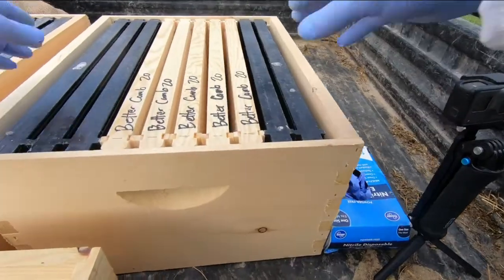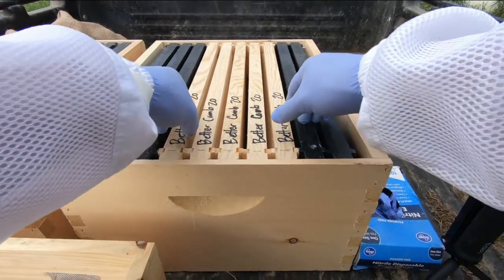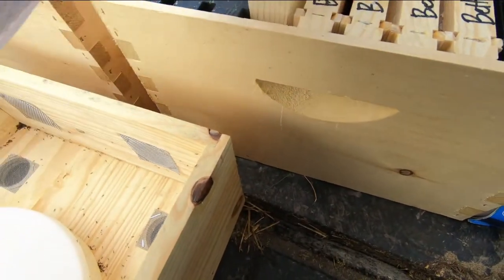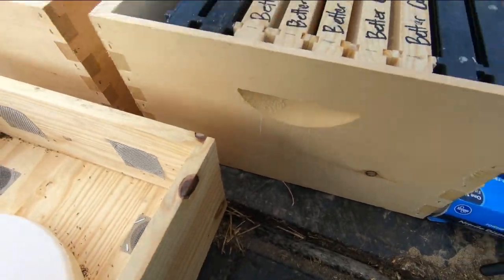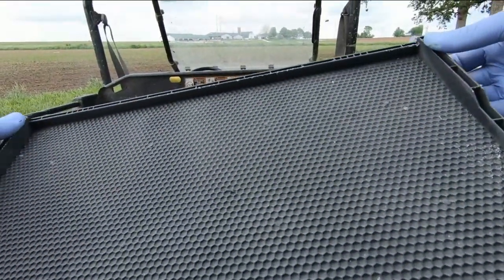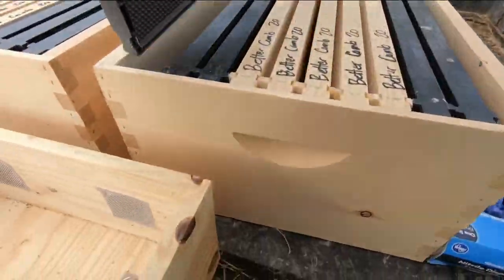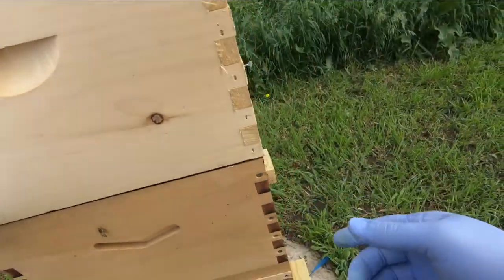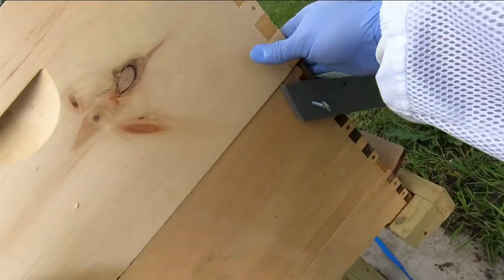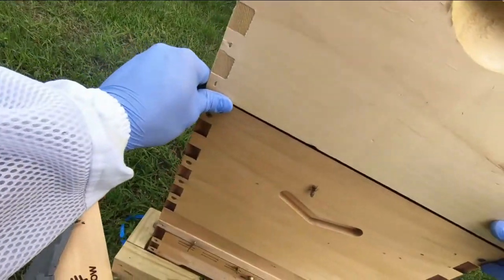Yay! So these next boxes, this is all going to be the honey stores for them for the winter. I've got Better Comb by Better Bee in 5 of the middle frames, and then on the outside we've got this pre-waxed foundation all plastic frames by Acorn, triple dip waxed apparently. Now these boxes are not Flow Hive boxes. They are just a little bit bigger than the Flow Hive boxes, not by a lot, just a little bit.